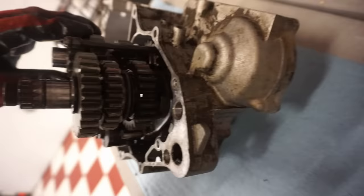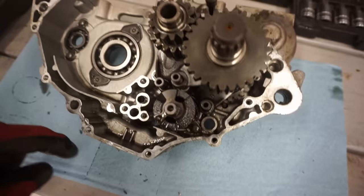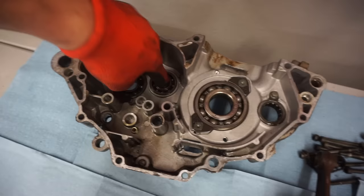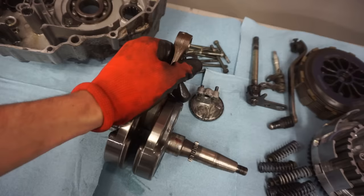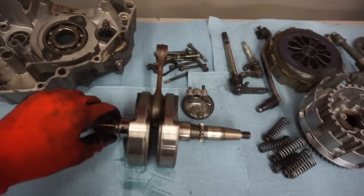Yeah, no teeth broken at all. Really, really smooth. Bearings are all good. Not one bearing that's locked up, which is really surprising. Really, really smooth bearings. So it's just the rod bearing. We'll probably put new crank bearings in too, just because we're in there already. But yeah, so really the only problem with it is the rod bearing. So that is pretty crazy.